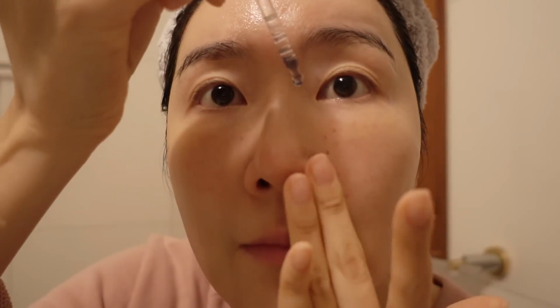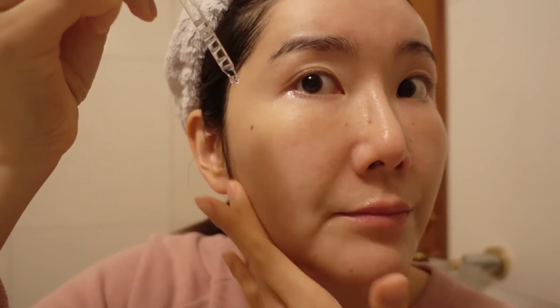That's why in 2020, I started adding this as an anti-aging booster as the very first step before my toner. And I'm so glad because this has such great ingredients, great antioxidants as well, like blueberries and the dual peptides. This is a great anti-aging booster that I think any skin type will love to start adding to your skincare routine.